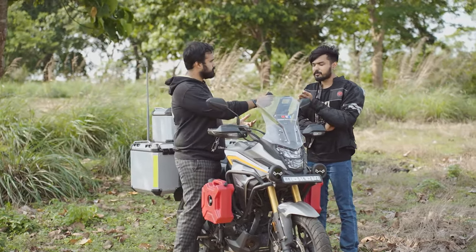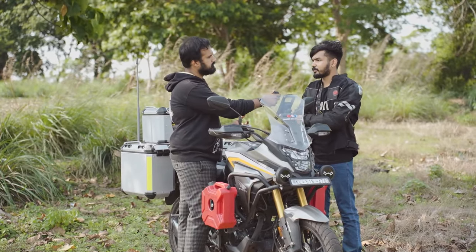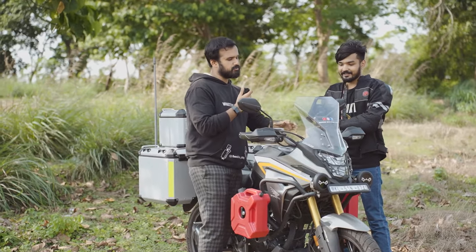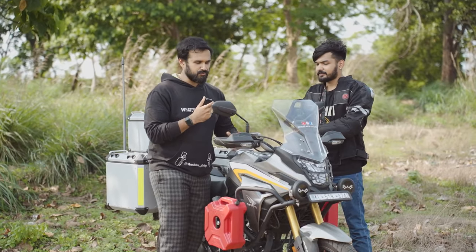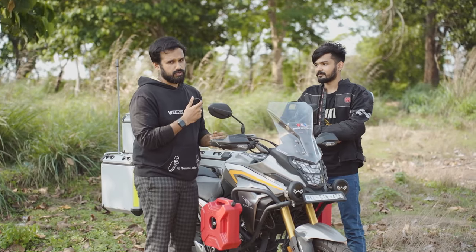I'm planning to use it to hold my GoPro for my vlogging setup. So I can get my helmet view very perfectly. Oh, nice. So you're going to put the camera towards you, right? Okay, so he's going to use this as a GoPro mount. So that works also. This is a multi-purpose mount, a direct fit product for the Honda CB200X.